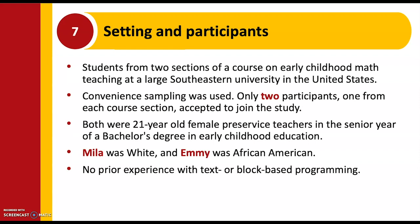Participants were recruited from two sections of a course on early childhood math teaching at a large southeastern university in the United States. Convenience sampling was used. Only 2 participants, one from each course section, accepted to join the study. Both participants were 21-year-old female preservice teachers in their senior year, pursuing a bachelor's degree in early childhood education. One participant was Mila, who was white, and the second participant was Amy, who was African American. Both participants reported no prior experience with text or block-based programming.